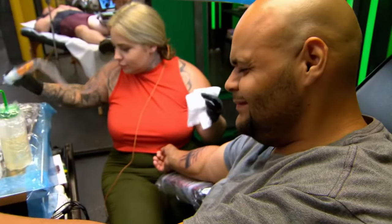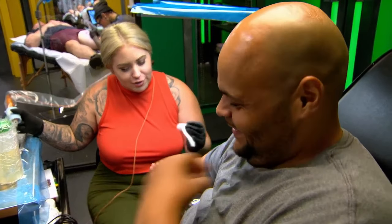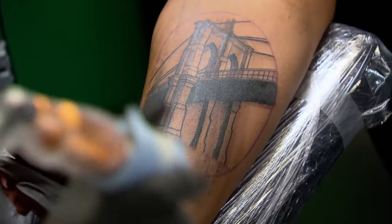You all right? I can't tell what that means, man. You just keep laughing. From the first line I pull, this dude is in excruciating pain. Oh, my God. I don't even have the needle on you right now. Oh, that demo hurts, huh? It's a nightmare. I cannot get any area of solid, clean tattooing on this guy.